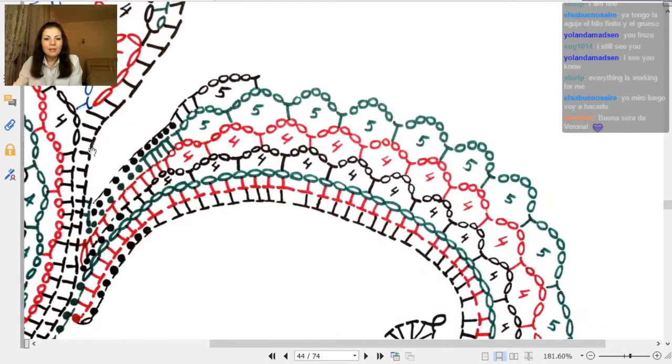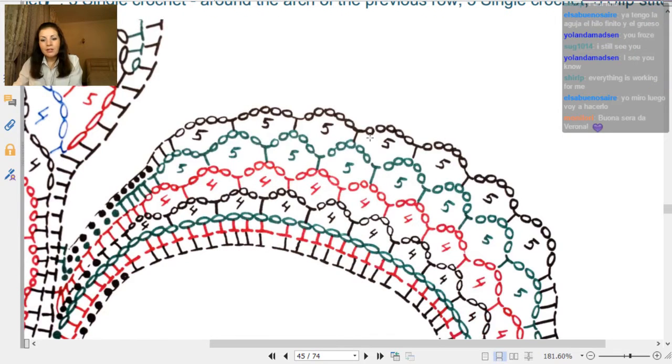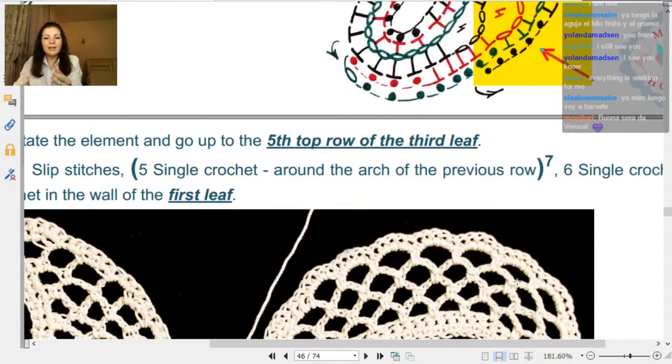Next turn this element and start to make all these slip stitches. You can see this dark row here. Just make slip stitch to each stitch of previous row. Next 3 stitches around the first arch, and start to make again arches from 5 chain loops. We have here 7 arches, and finish this row like this by single crochet and 5 slip stitches. One more time, turn this element and start to make the last row.